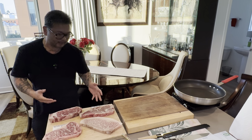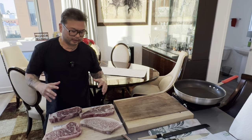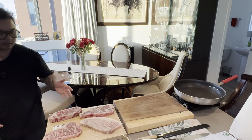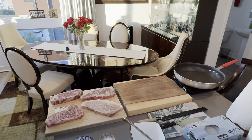A5 is their rating. And these other ratings, like American Wagyu and Australian Wagyu, they call it BMS, different levels, 6, 7, 8, 9, but we have all 8, 9 levels here. And I'll bring the camera up so that you can see the comparison.